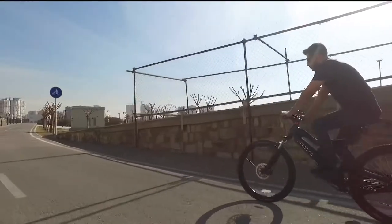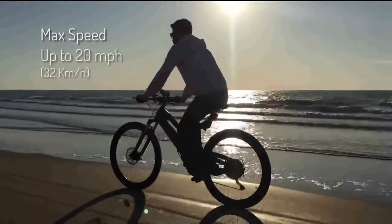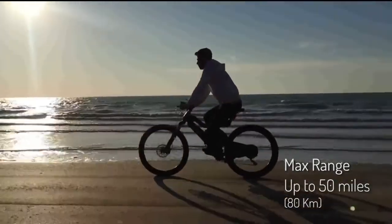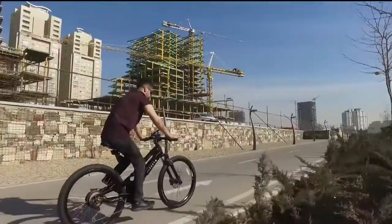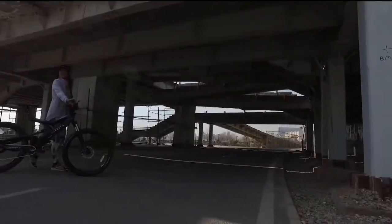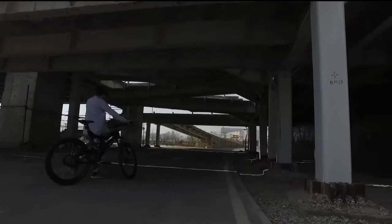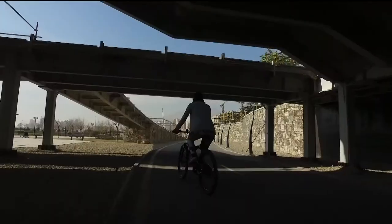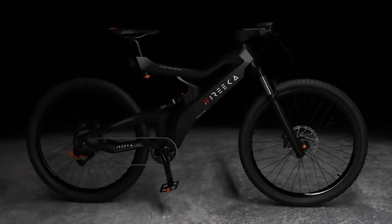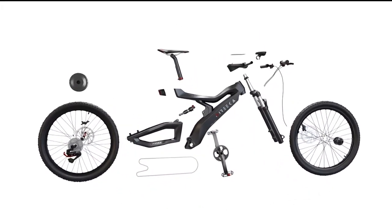You can cruise smoothly through your neighborhood at up to 20 miles per hour or 32 kilometers per hour, and with a range of up to 50 miles or 80 kilometers on a single charge. Nyrika makes every journey an exciting experience. Nyrika is a beautifully designed smart e-bike with a very lightweight yet extremely strong monocoque carbon fiber frame and a powerful motor at an affordable price. With a unique and recognizable silhouette, featuring cutting-edge technology and packed with mind-blowing options.